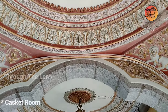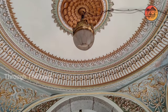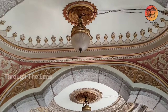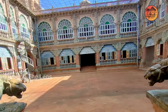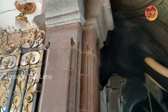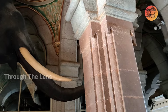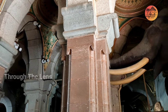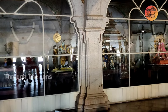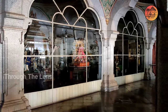Visitors can also witness many invitation boxes made of sandalwood and ivory which were received by the royals. There are hollow bronze jaguars placed inside and outside the palace. Barring the eyes and tusks, these two heads are of real elephants. The royal family resides on the backside of Amba Vilas Palace even now.